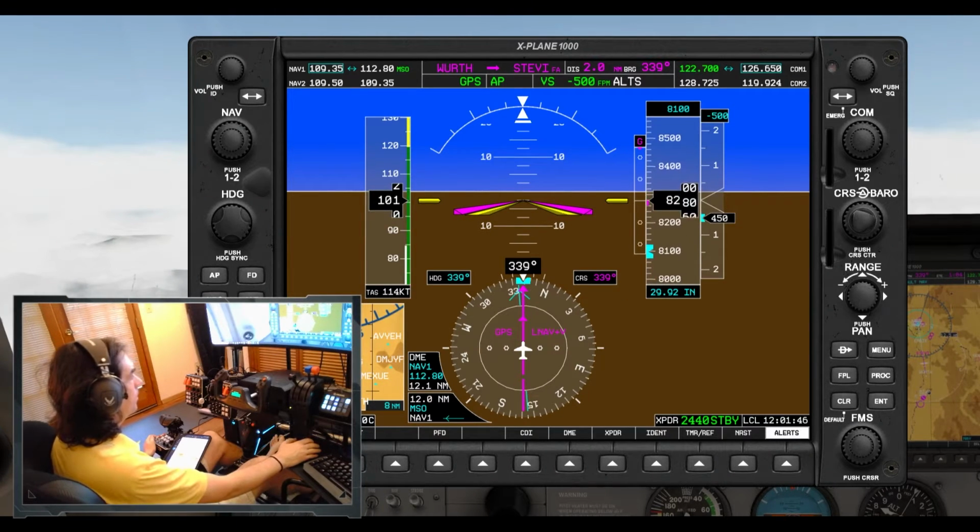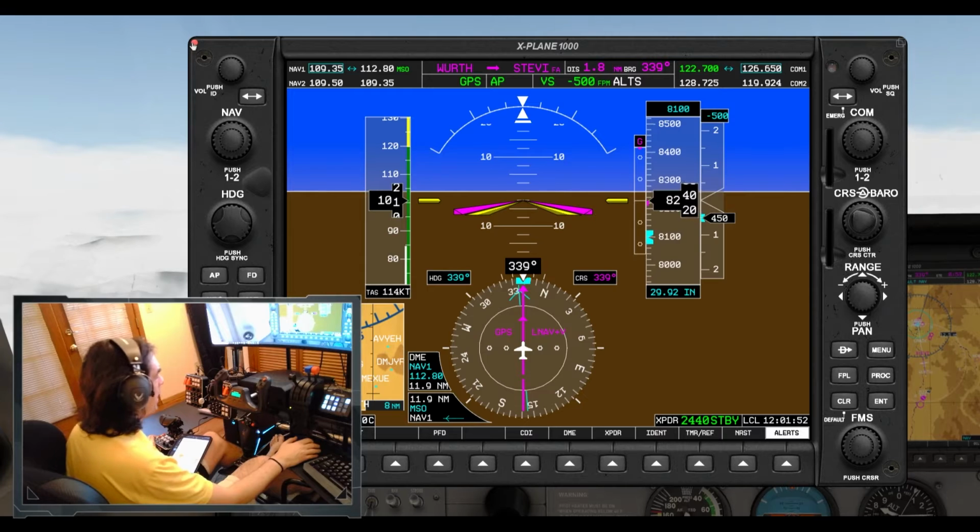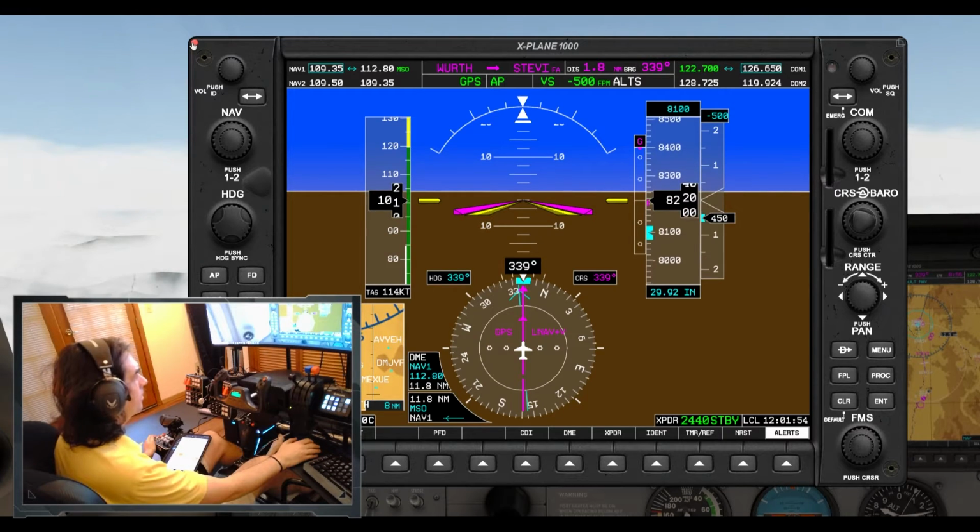You'd be right on the money. Got it. So that's a very... Red over red means you're too low, white over white means you're too high. Is that right? That is correct, yeah. So this thing is a very valuable tool.